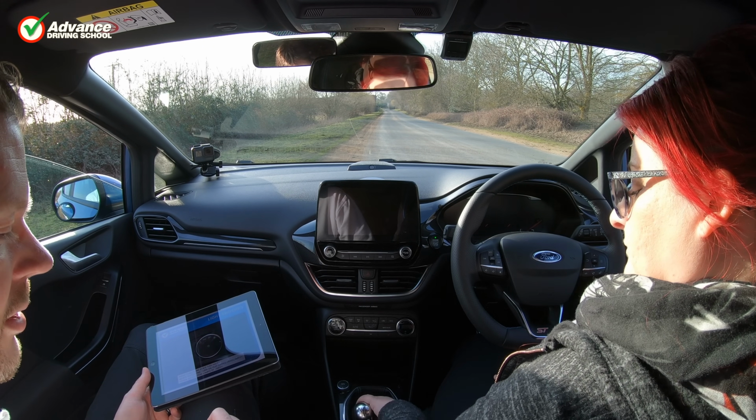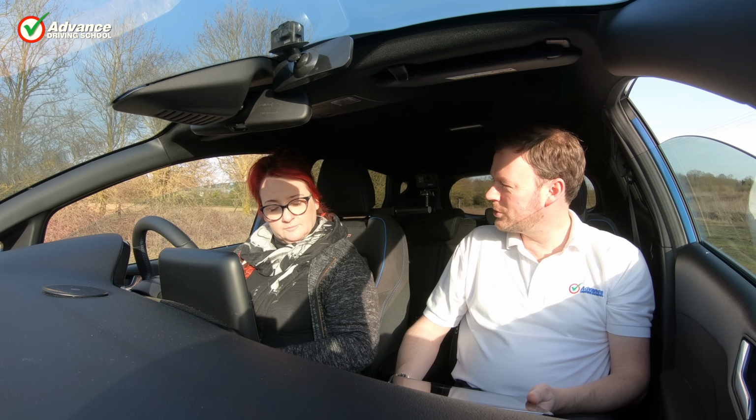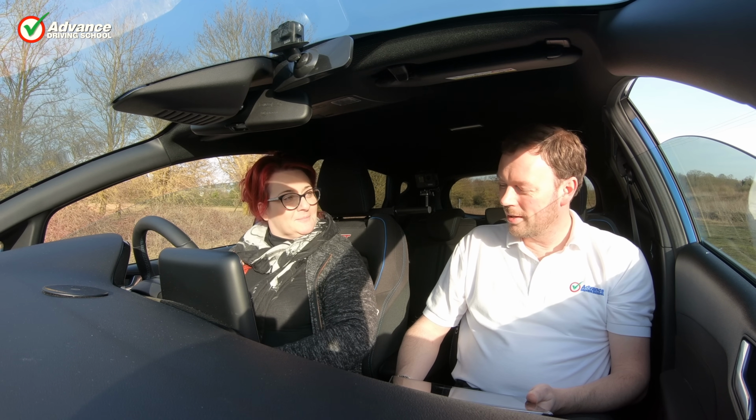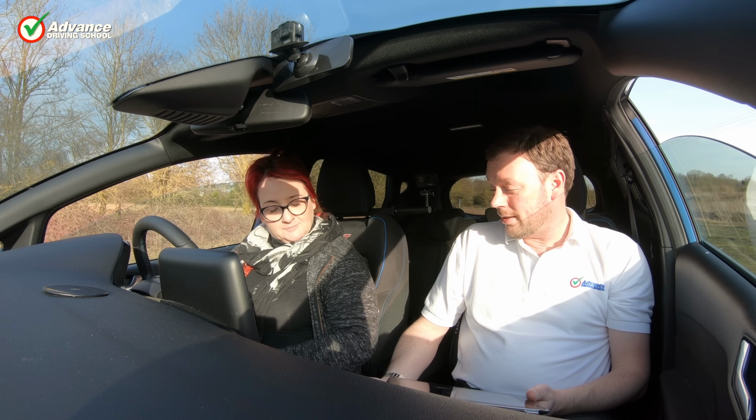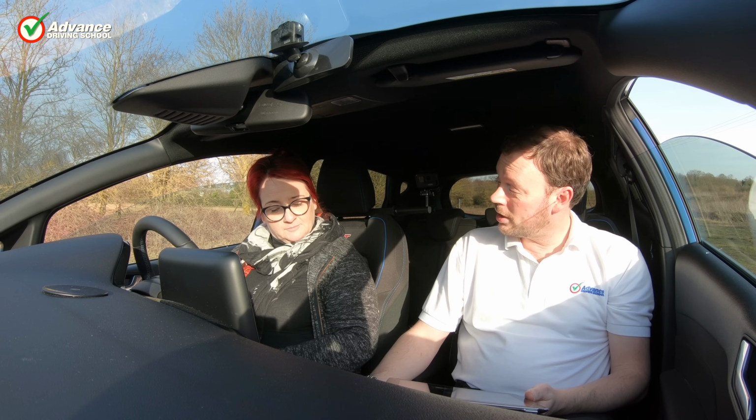Wearing the same shoes for every driving lesson is a good idea, as you will get used to how the pedals feel in those shoes. If you get too hot or cold in the car, tell your instructor, as they won't mind adjusting the car's climate control.